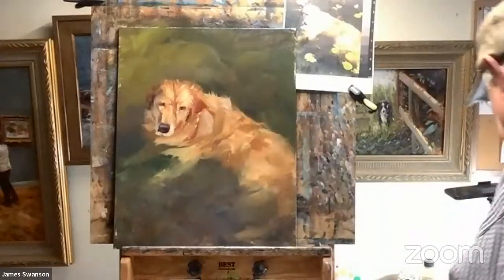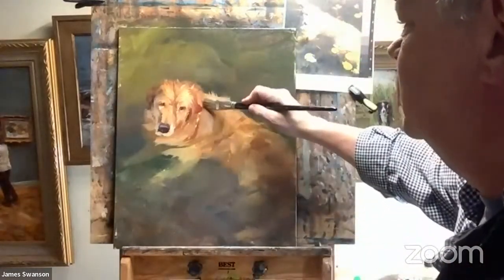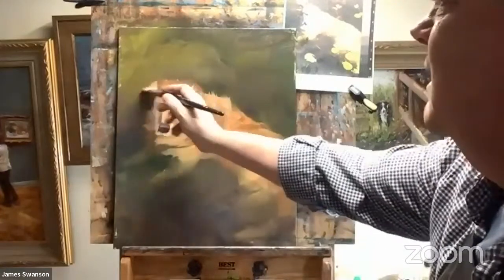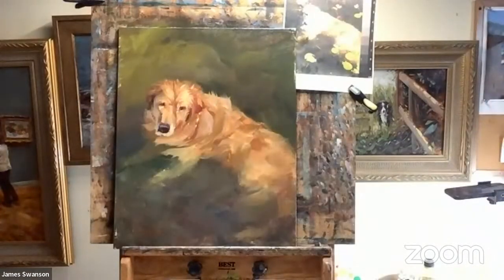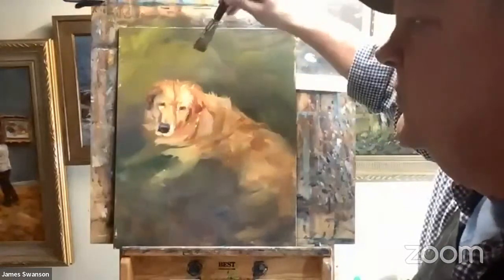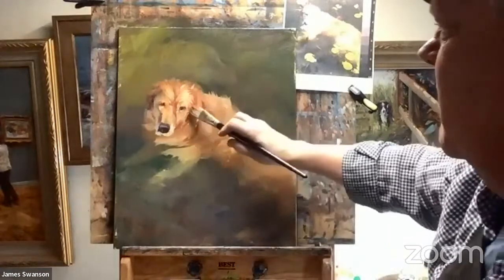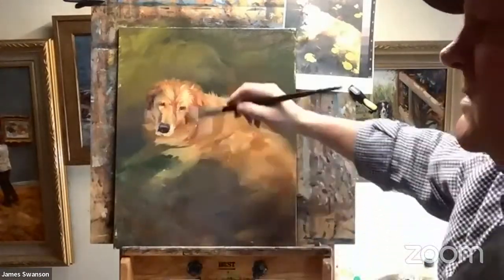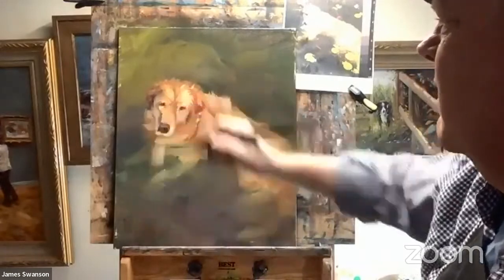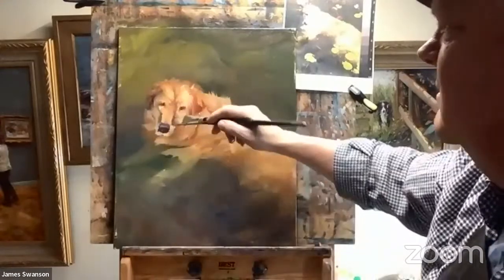I'm just going to finish up putting these ears in. Probably got his ears too big, overcompensated. They usually put them in small. We'll get close to the end here. Night. This will still be wet a little bit tomorrow, so we'll finish it up then. This is darker red in here.